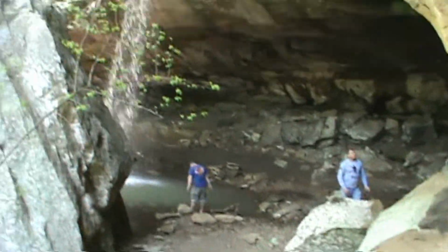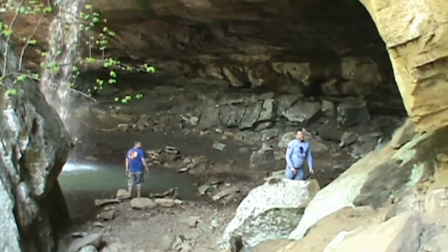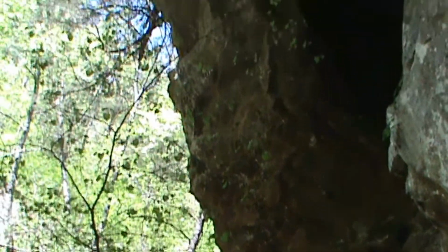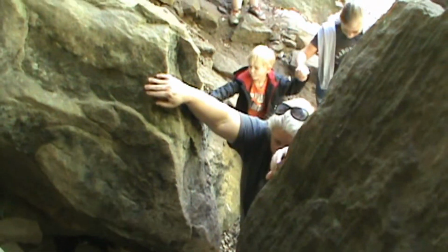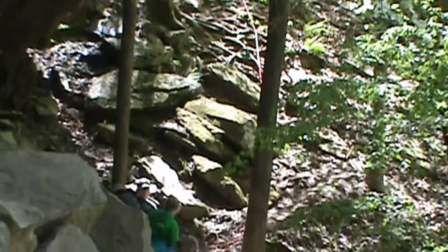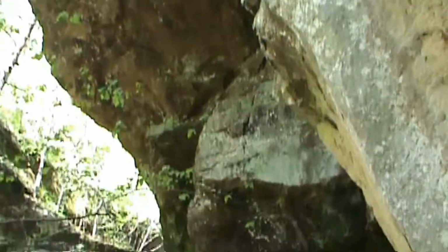That's the actual falls right there. Pam's Grotto Falls. I'll take some more when I get into this cave area. We're in a cave area. It's just awesome. Had to use a rope to get down. All right, moving on.